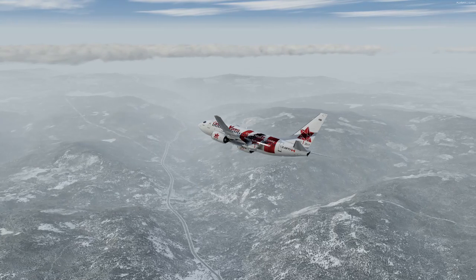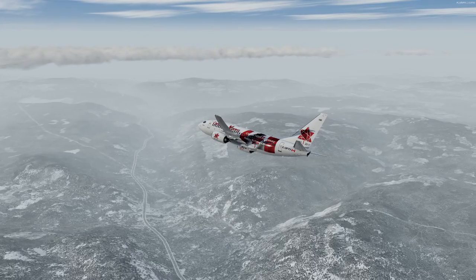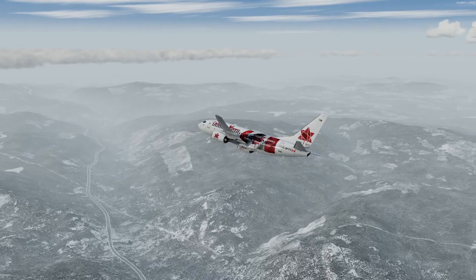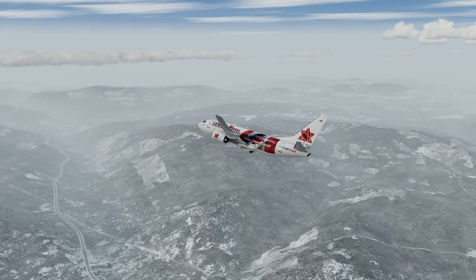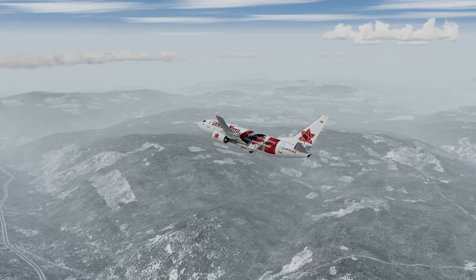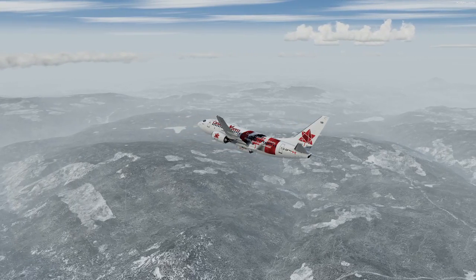Vancouver Center, Encore 221 at Kelowna, ready to taxi 16. Encore 221, taxi via Delta, hold short Alpha runway 16. Kelowna altimeter is 3042. 3042, taxi via Delta and hold short runway 16 at Alpha, correct? Encore 221, correct.